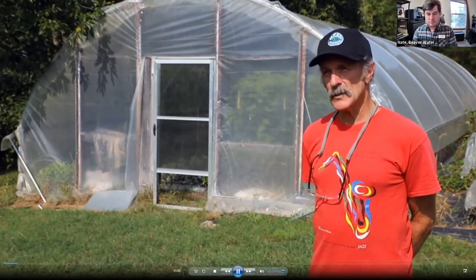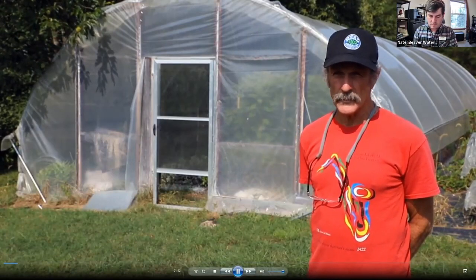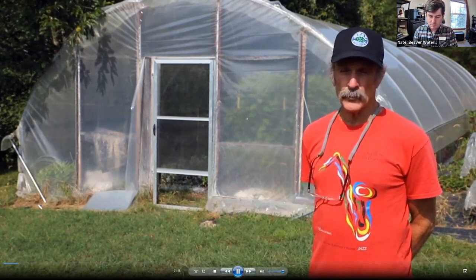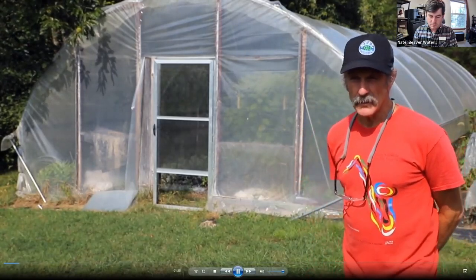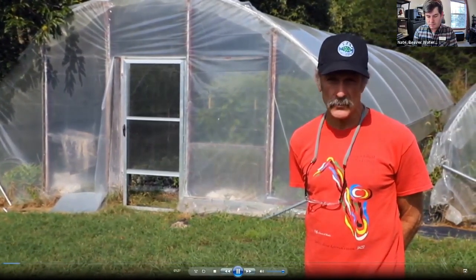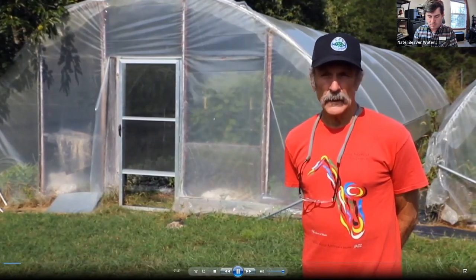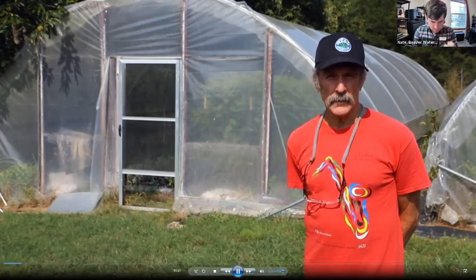Now on these houses behind me, the end walls are simply constructed out of 4 by 4 cedar posts, the verticals, and then we framed in treated 2 by 4 doors. I would not suggest using doors like we have on these hoop houses, which are just cheap storm doors. The hinges are not strong and they tend to break if you happen to leave the door open and they get caught in a windstorm.